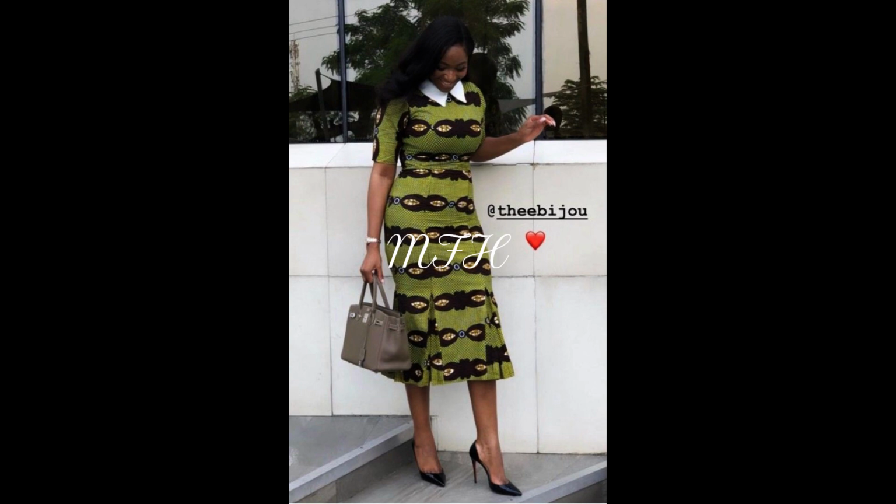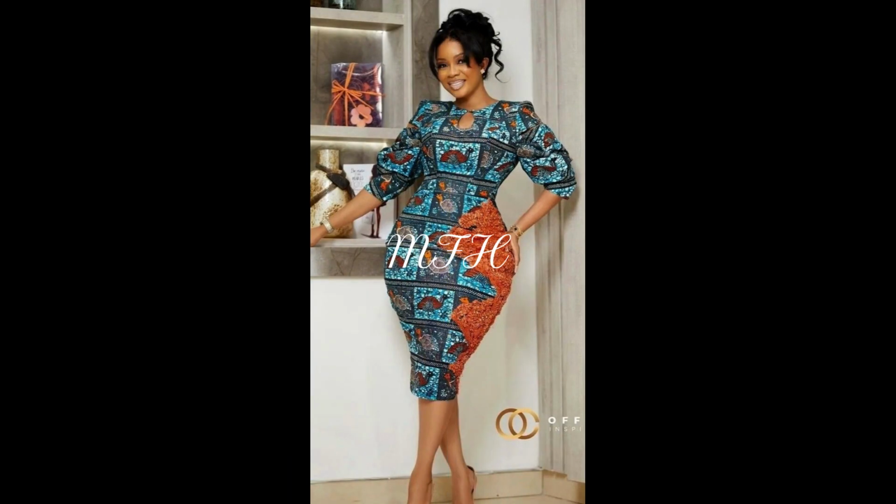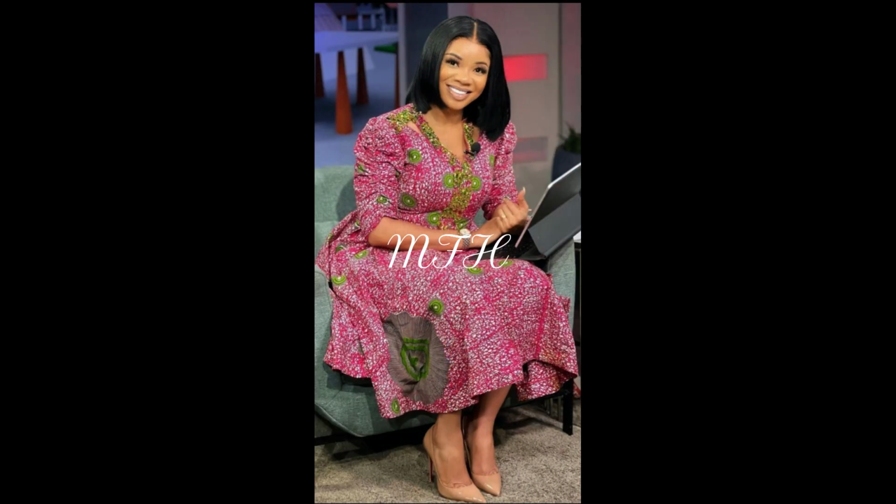Each stunning piece you're about to see is the result of incredible talent and creativity. A heartfelt thanks to the brilliant designers who have crafted these masterpieces and to the fabulous models, individuals whose pictures have brought them to life with such grace and elegance.